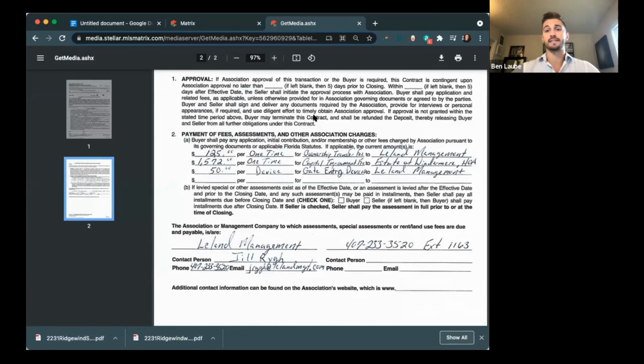Then my immediate response is to tell the seller to go get it. Or if they say the HOA management company's contact information is on the HOA disclosure, right? So if you reach out to the listing agent and you say, can you please send me the HOA rules and regulations, the covenants, the financials, and the declarations, and they say the HOA management company is on the HOA disclosure, you then schedule an email to go to the listing agent.